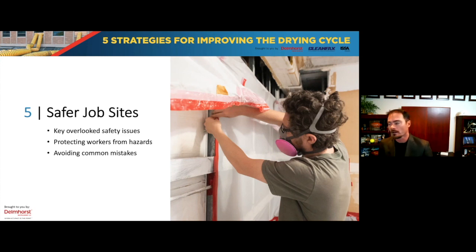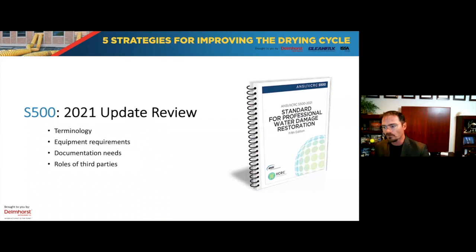So with that, we'll roll over to kind of the final topic we're going to touch on here, which is the S500. And I just want to touch on a couple things here with the S500, because I know most of you hopefully have had an opportunity to become somewhat familiar with this 2021 update. But because it is such an important topic in our industry and current, I did want to touch on it here briefly at the end of our webinar before we roll to questions.